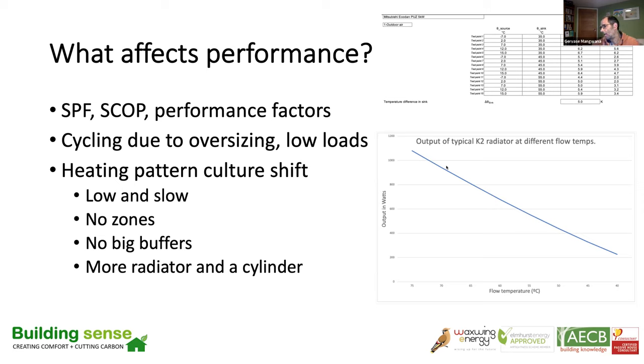The other thing is that for all of those of us on combi boilers, we're going to need to put a cylinder in to go with our heat pump, although that doesn't in itself affect the performance.